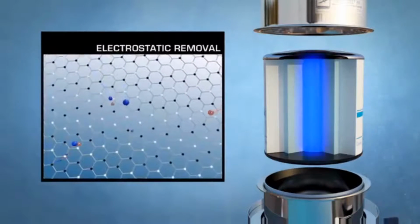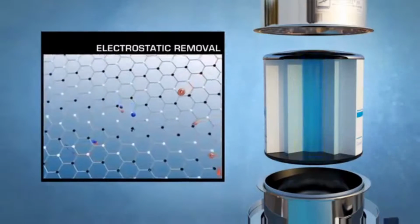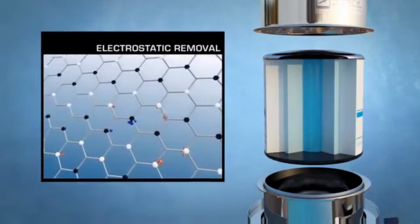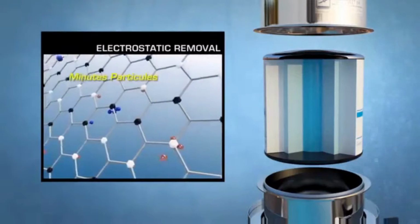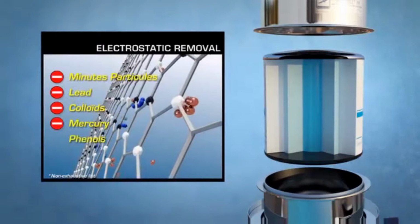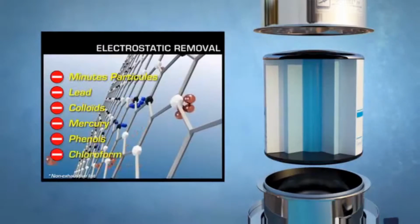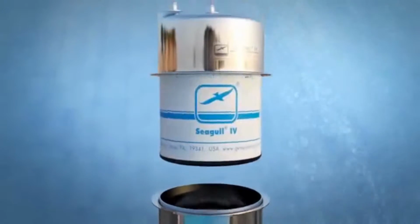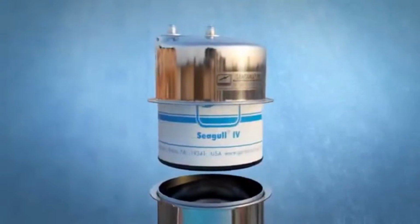Lastly, the electrostatic removal uses specially charged space-age surfaces, essentially as magnets, to remove minute particles, molecules, and colloids suspended in the water. All of these purification mechanisms work together to remove naturally the contaminants far smaller than submicron microfiltration alone can remove.